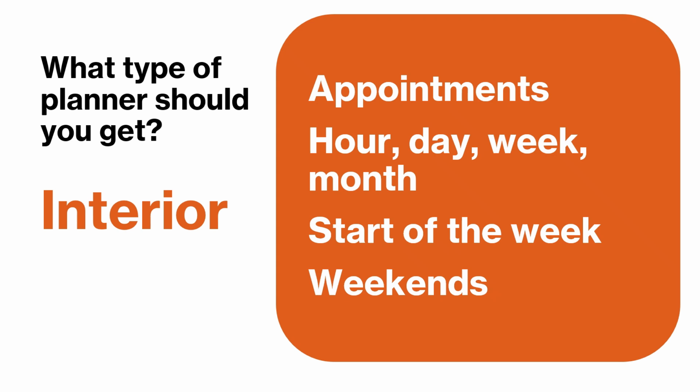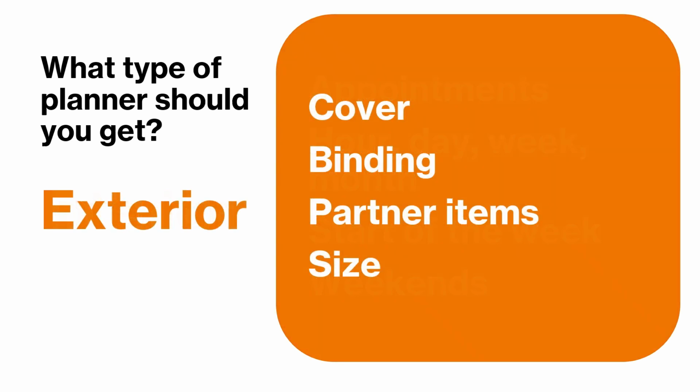Now think about the exterior you need to keep yourself organized. Do you need a durable cover like plastic or cardboard? Maybe you prefer a soft leather cover or one with a pretty design on it. Or maybe you want something in between, like canvas. Binding for planners includes staples, plastic comb, wire spiral, 3 metal rings, and portfolios with pockets. Do you prefer one over the other?